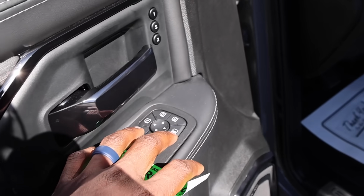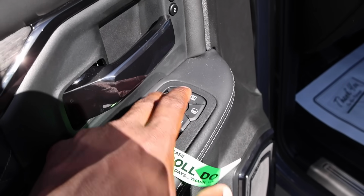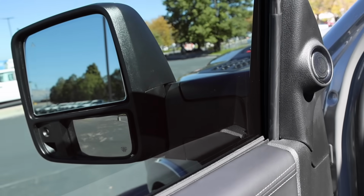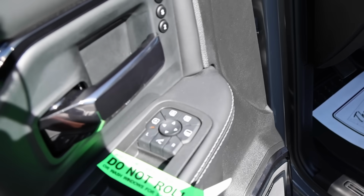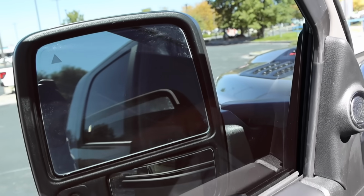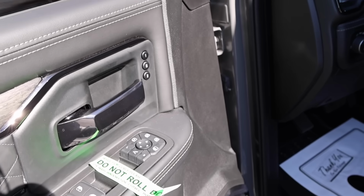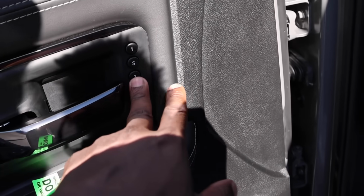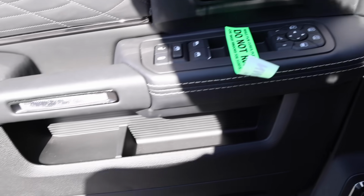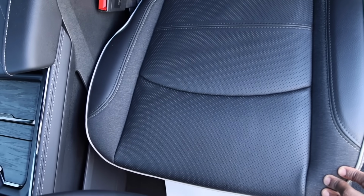And you can pretty much control your convex, and obviously now you can extend out the mirrors by power. In the past you had to flip them up manually. You can power fold them. And you guys see that both mirrors are heated and powered. They're the only truck that does that. Seat memories. And then 10-way seat.